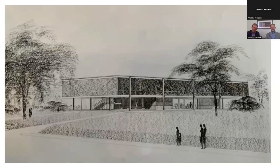This rendering, which we believe is the only known rendering of the building, had not been seen for, we believe, about 60 to 65 years. The rendering had been kept. It was actually in the Mies archives. Why it never showed up in any of Mies's portfolios or books, many of you have maybe even written a book about Mies, we think for a variety of reasons.